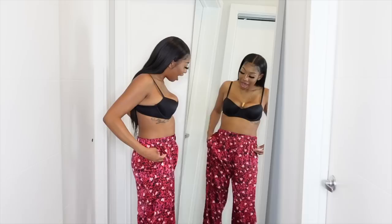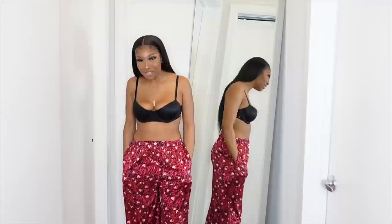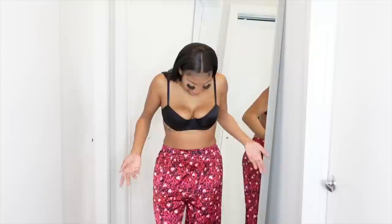So, yeah. I love that they have pockets. They are so high quality. Like, these almost feel like some pants I could wear to church. Like, can y'all make some black ones? Do y'all got some black ones? Send me some black ones. These don't even feel like pajama pants.